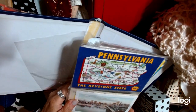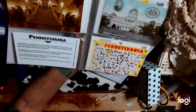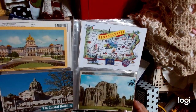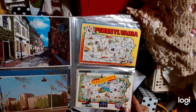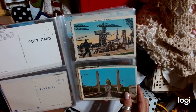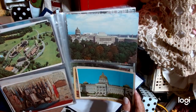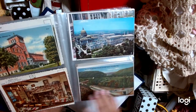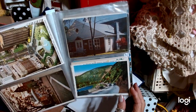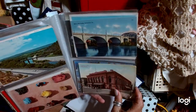Look at these. Hold on. This is Pennsylvania. I mean, most of these are vintage. And some of them here or there have stamps with the writing on them. There were a few from the 30s. Aren't these awesome? So I'm not going to show every one to you because you'll turn it off soon if you haven't already.